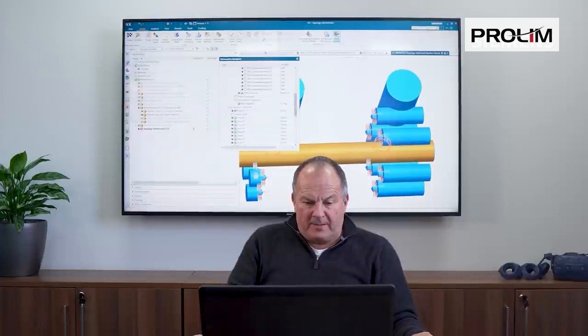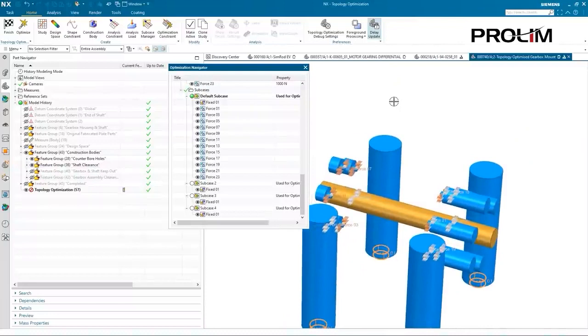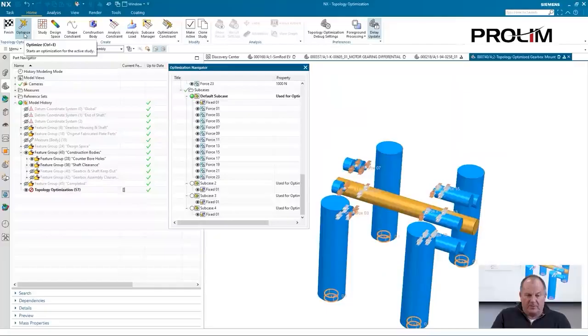And I would do that for each of the subcases. Slightly different load, slightly different direction, but it would be done for each one of the subcases. And then you utilize all of these subcases during the optimization study. When those were completed, I would then go into the optimizer itself and start the optimization study. Now this took around 5 or 6 minutes to do.